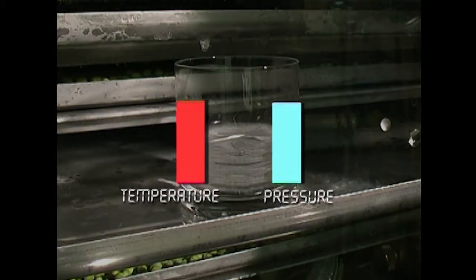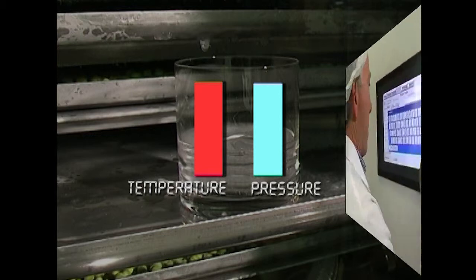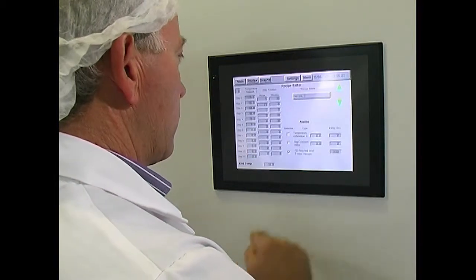So, maintaining the correct relationship between temperature and pressure over a complete drying cycle is essential for effective freeze drying. The touch screen controller, standard on all Cuddon dryers, makes this an easy task.